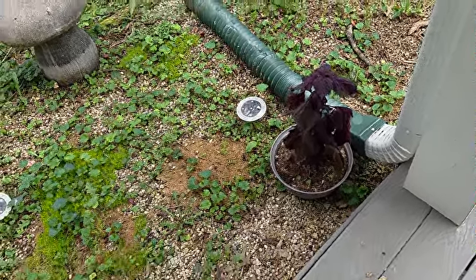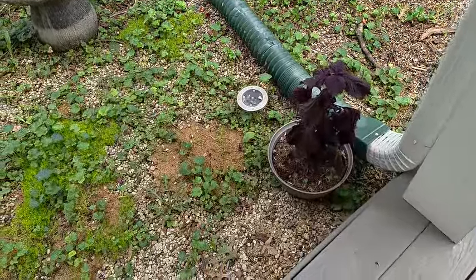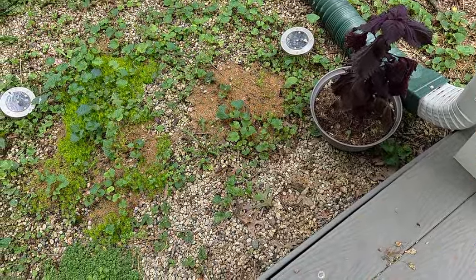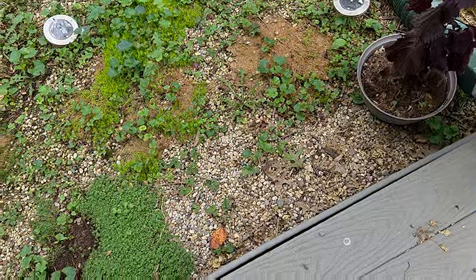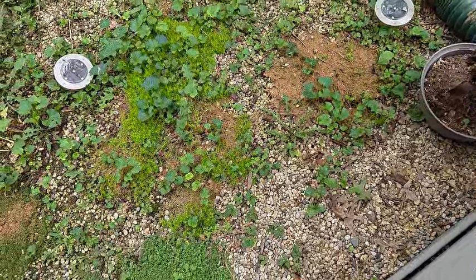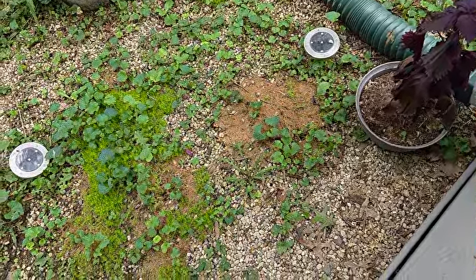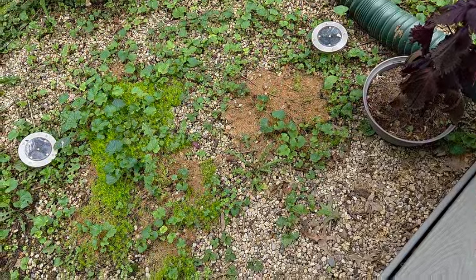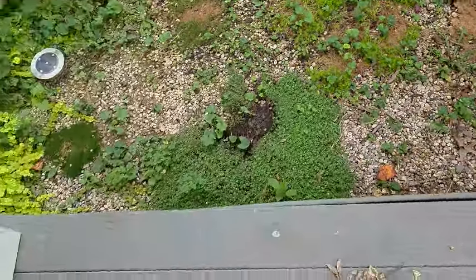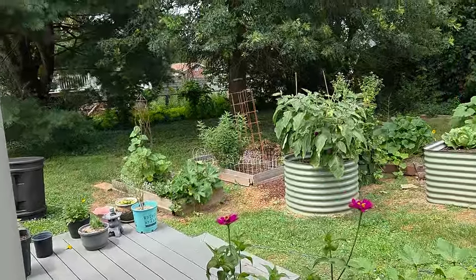So I finally moved the bird feeder because I think the birds are killing my moss out. Not sure, but one of my friends told me that anything near a bird feeder is going to get destroyed. So I put it under the oak tree.